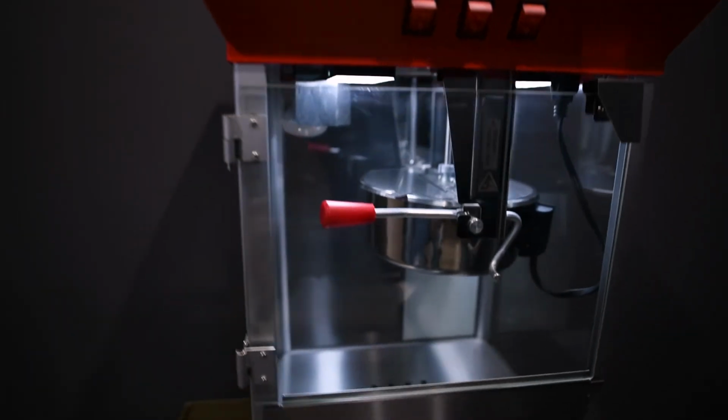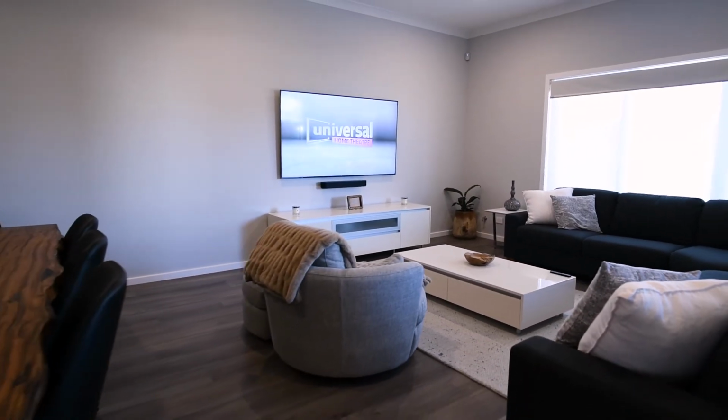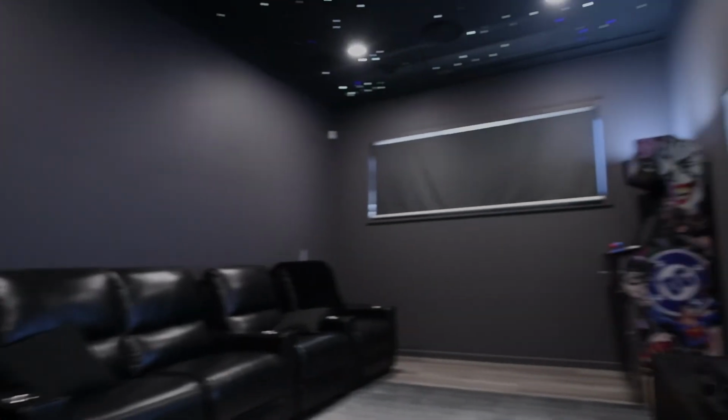As you can see, we can take care of everything. With a custom home cinema fit out, you can take your home to the next level with cinema-style seating, a starlight ceiling, and all the latest audio-visual tech.